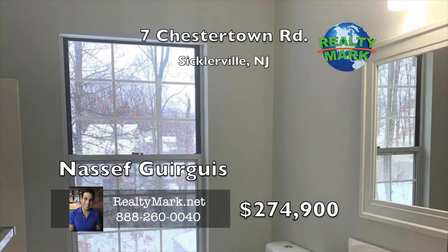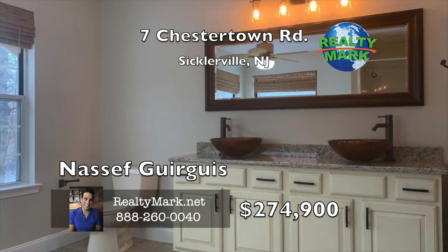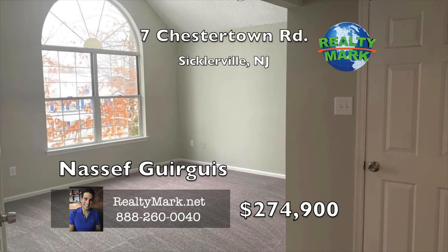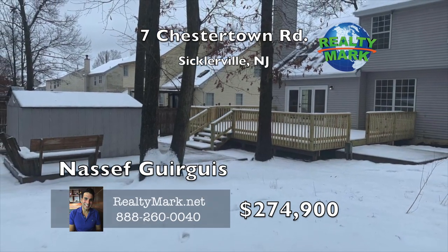Upstairs are 2 fully upgraded bathrooms, 1 a master en suite, and 4 newly carpeted bedrooms with generous amounts of closet space and natural light. An overall find with curb appeal, a stylish modern interior, and sensible floor plan. Owner's a licensed New Jersey salesperson. Call Nassif Gurgis for more details.